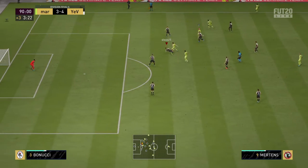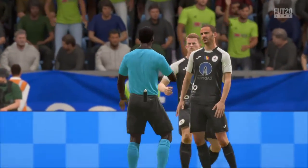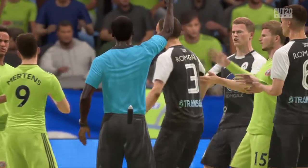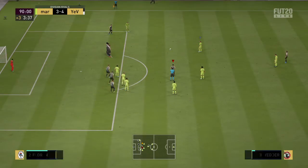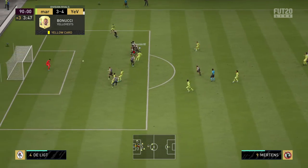Werner. Mertens. Not one from the textbook, that one, a booking, I think. That will be yellow for Leonardo Bonucci. Let it short.